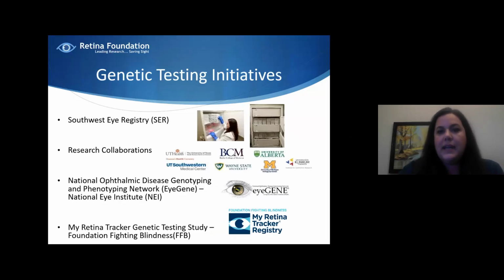So over the past few decades, there's been a tremendous amount of work done at the Retina Foundation. Dr. Birch kind of alluded to some of this. We've been trying to identify the genetic cause for each of our patients' retinal disease and to help them and their families understand those findings. Our core initiative for this genotyping is called the Southwest Eye Registry, or the SER.